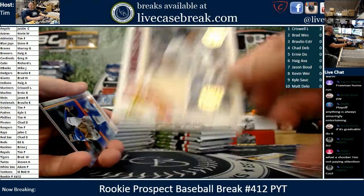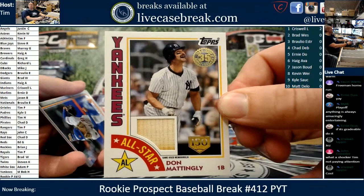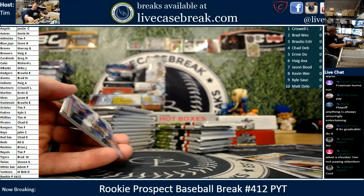And those are official game used pieces. Let's see. They usually tell you where they're from too. Nope, this one is non-specific. But does say game used on the front. Nice card. Donnie. Yanks are Bob H. Very first break with us. Nice hit, man. Put that up there.